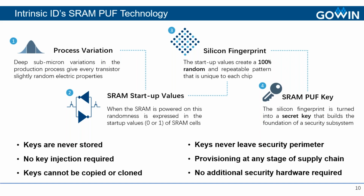That is where step 4 comes in. However, if you look at step 1, 2, and 3, this is something where Intrinsic ID hasn't done anything yet. This is all standard CMOS, and this is available in any kind of SRAM memory, in any kind of chip. We only come in at step 4, where we turn the noisy fingerprint into a fully reliable and fully random cryptographic key. We do this by performing 2 steps.